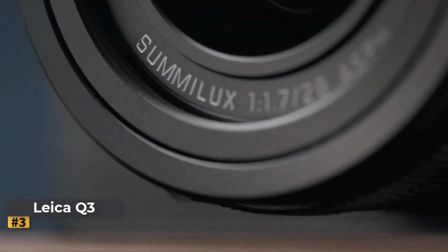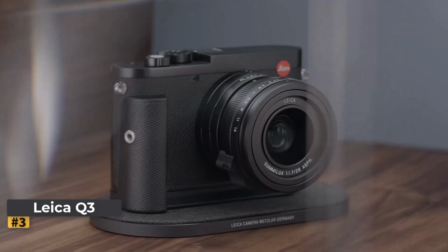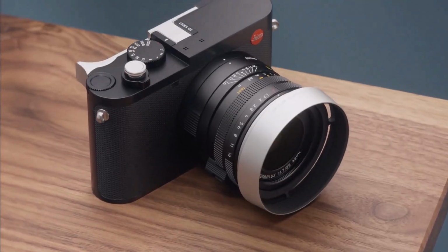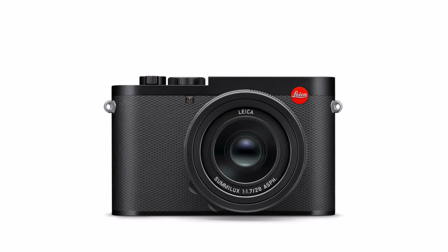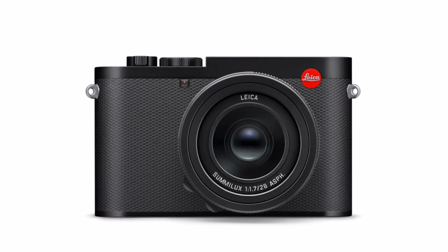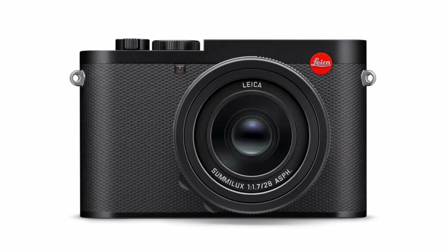At the heart of the Leica Q3 is a 60-megapixel back-illuminated BSI full-frame sensor, which delivers outstanding image quality with incredible detail and dynamic range. The camera also offers flexibility with its triple-resolution technology, allowing users to choose between 60 megapixels, 36 megapixels, or 18 megapixel resolutions without compromising on the full-frame sensor's capabilities. This versatility is perfect for photographers who want to manage file sizes while still capturing stunning images.